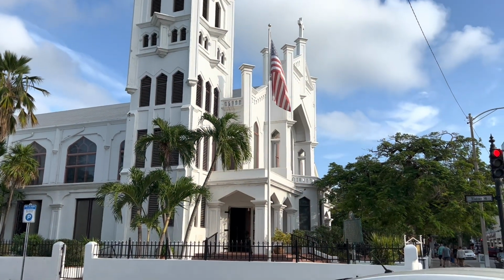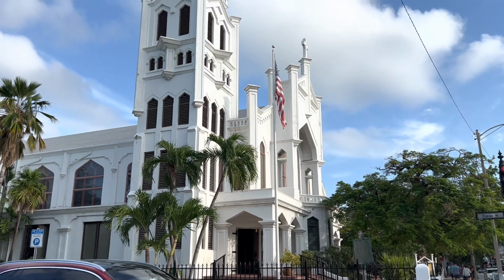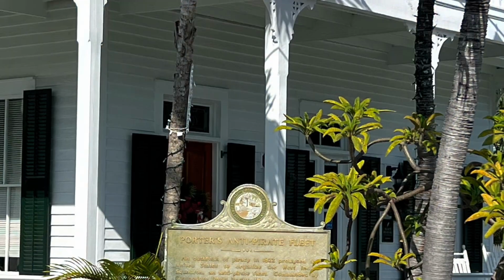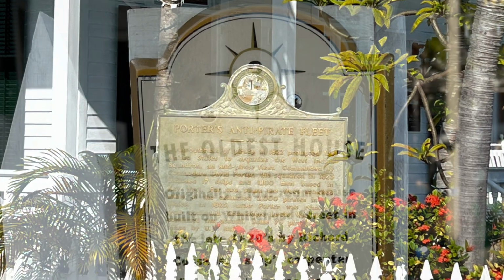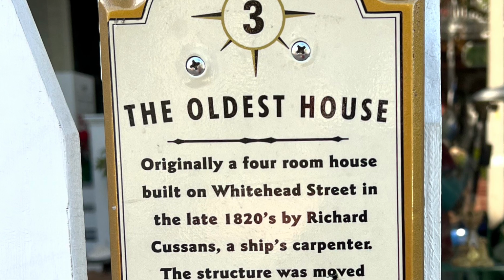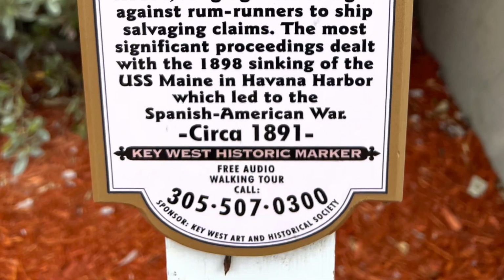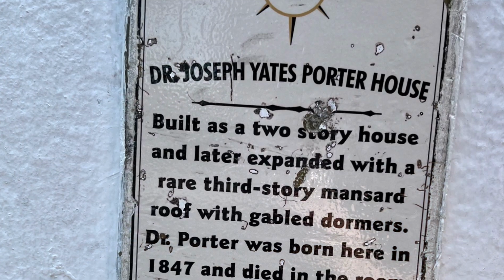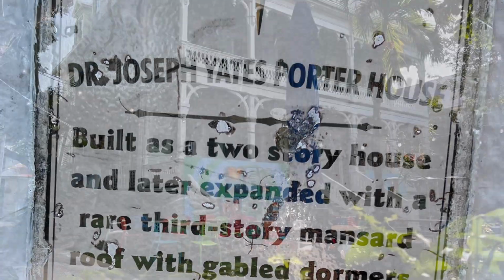If history and architecture is more your speed, well, there's lots of great historic stuff to see in Key West. You can sign up for a tour or just check out these signs around Key West. There's a free audio walking tour. You can call the phone number to learn more, or just stop and read each one as you do a loop around the town from the ship and back.